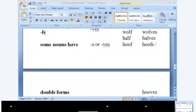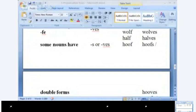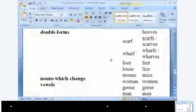Anybody know the meaning of a hoof? Oh, I got to do an animal class, obviously. A hoof is the foot of a horse, or a camel, or a cow. Any hoofed animal has a hard part on the bottom of their foot. That's called a hoof. They don't have toes like you and I. They have hoofs or hooves. You can actually say either. Scarf, scarves, wharf, wharves. Okay, that's not important.